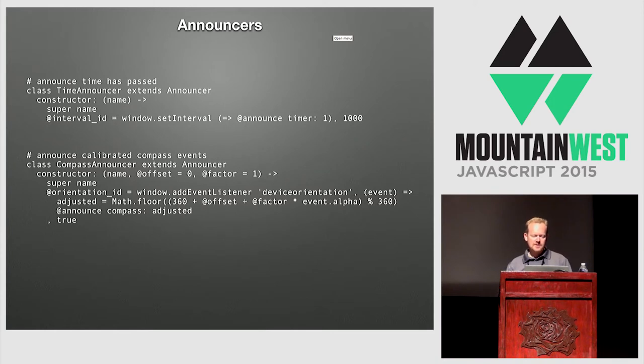Another one that we deal with sometimes, if you do mobile HTML5, is device orientation. And this one's a little more complex. When you construct this compass announcer, you give it some optional arguments to show that you want some calibration from the thing. And then as it gets these orientation events, it'll adjust those per your calibration and then inject those into the bot.